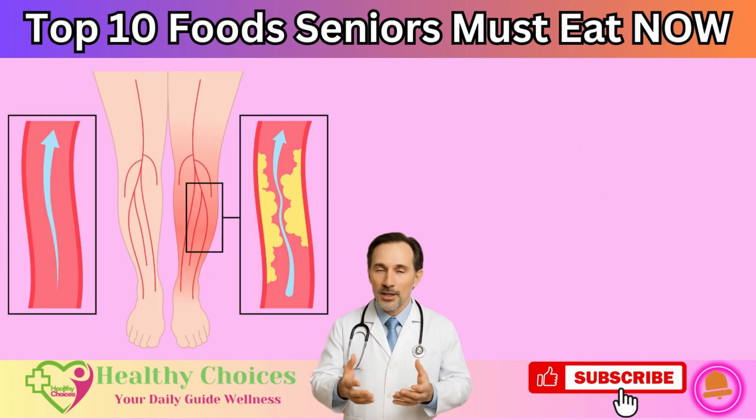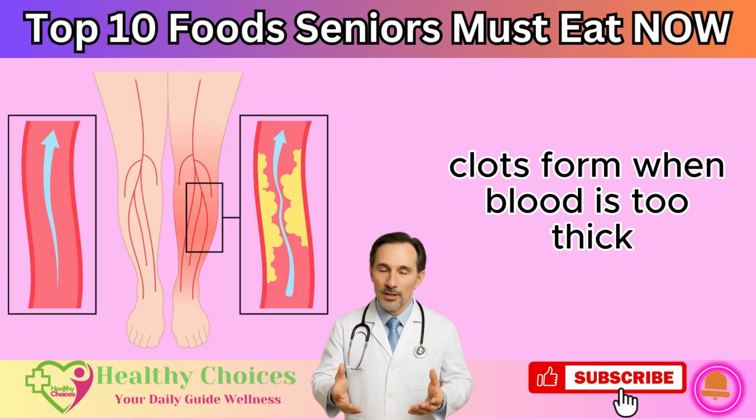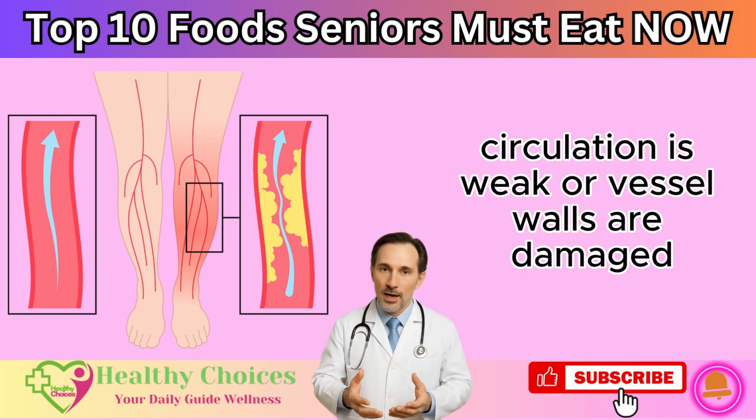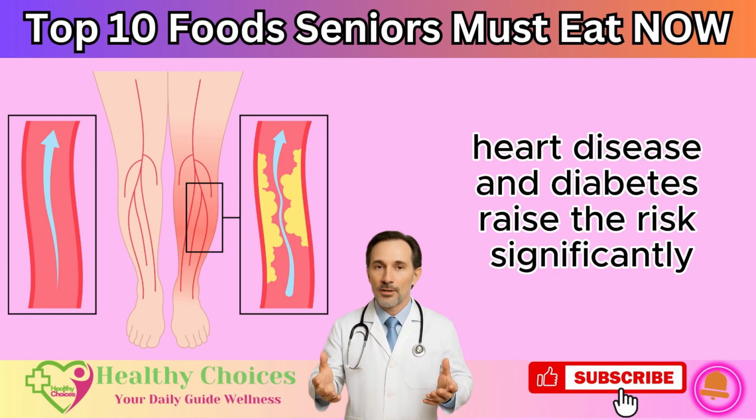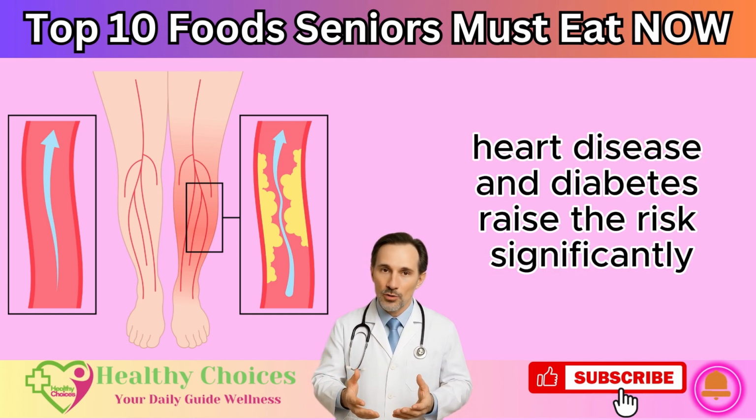Medical insight. Clots form when blood is too thick, circulation is weak, or vessel walls are damaged. Older age, inactivity, heart disease, and diabetes raise the risk significantly.